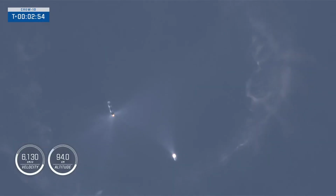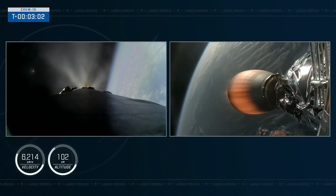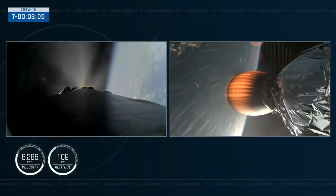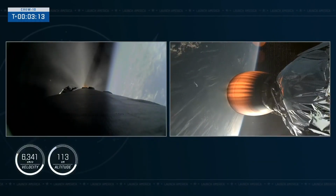And an extremely excited crowd here in Hawthorne. Awesome views of that boost back burn on the first stage, as well as the MVAC engine igniting on the second stage. Great views there. Now the booster is in its boost back burn. This is the first of 3 burns as it makes its way back down to Earth. This will last about 45 seconds.